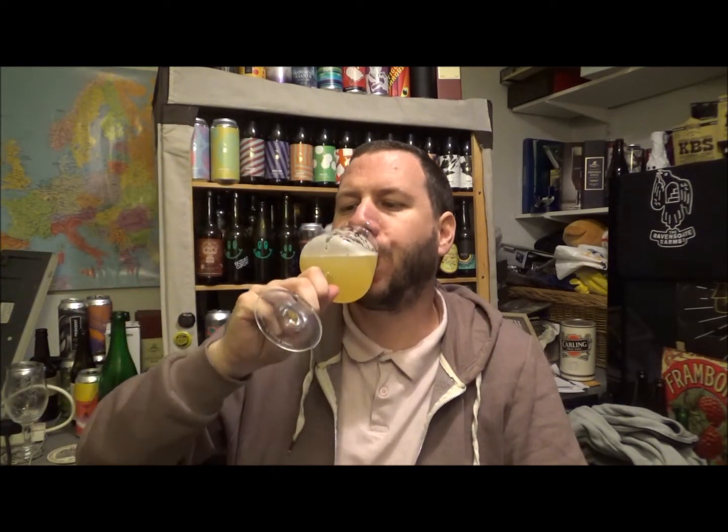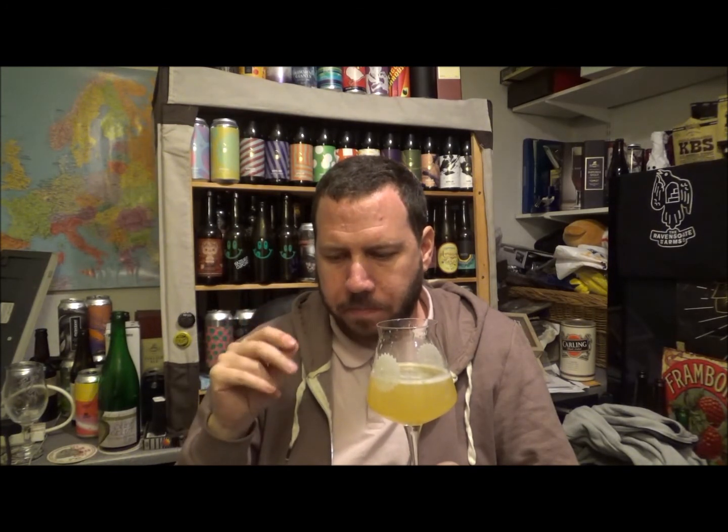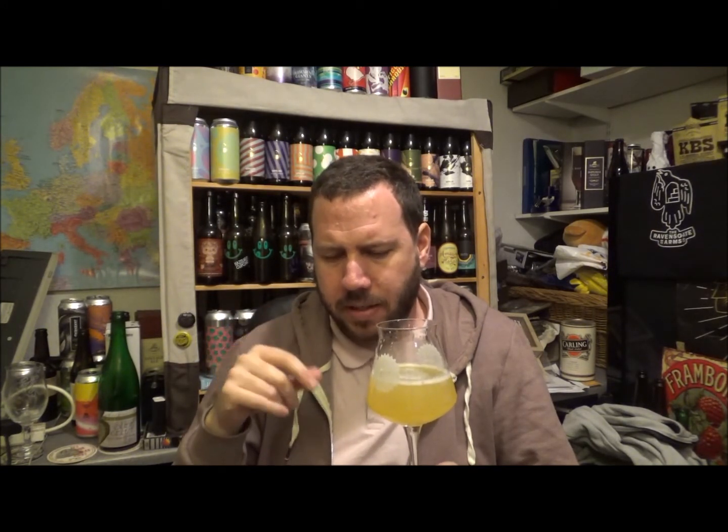Back to this beer then, stop waffling. It's definitely got that zing about it, it's very uplifting on the palate. It reminds me a little bit of, there's a slight sweetness there.